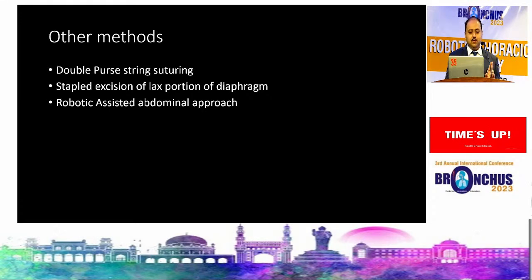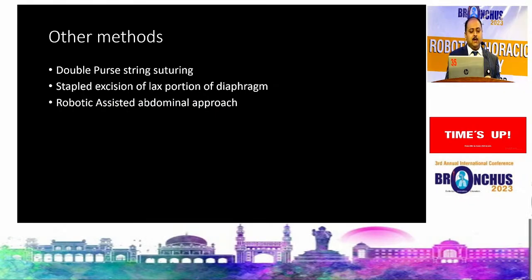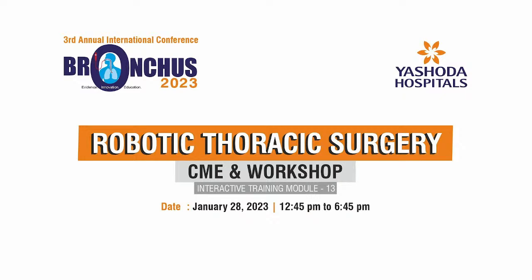Although it is mentioned, I don't recommend it, you are definitely making the diaphragm portion non-viable, theoretically. And robotic-assisted abdominal approach can also be used. The only goal of diaphragmatic plication is to manage dyspnea. Surgery is warranted exclusively for symptomatic patients. Techniques are central imbrication technique, radial plication technique, and robotic assisted platform is feasible with advantage of endo-suturing and wristed movements of instruments. Thank you.